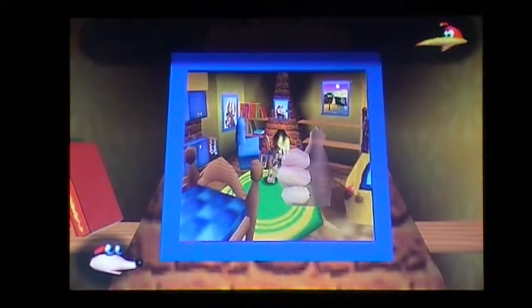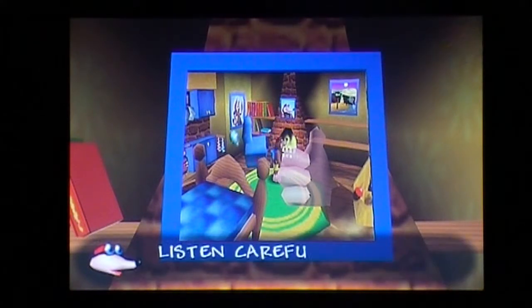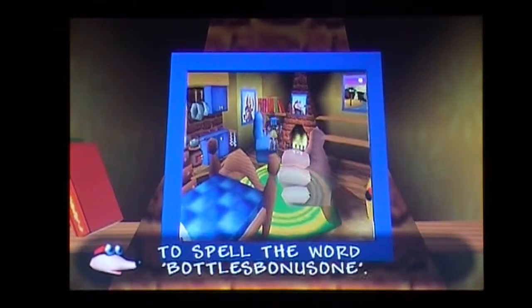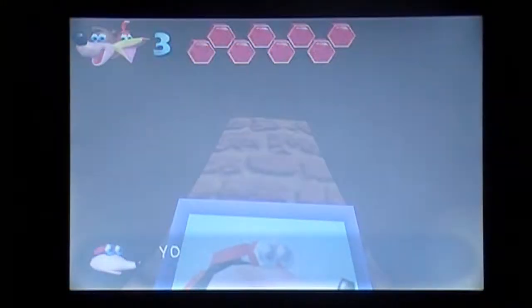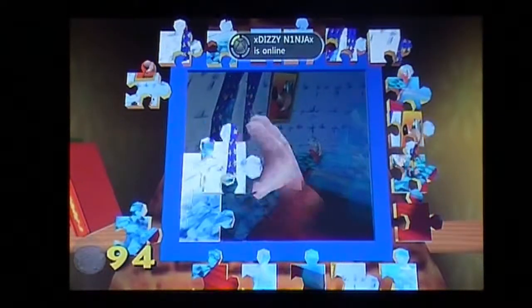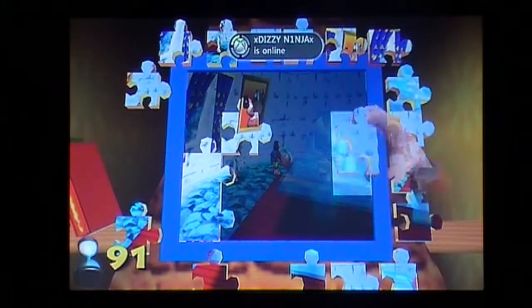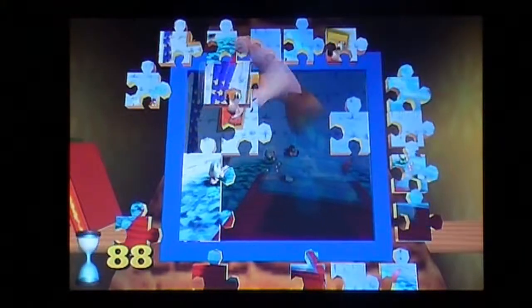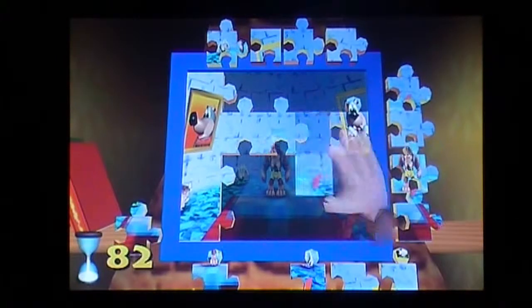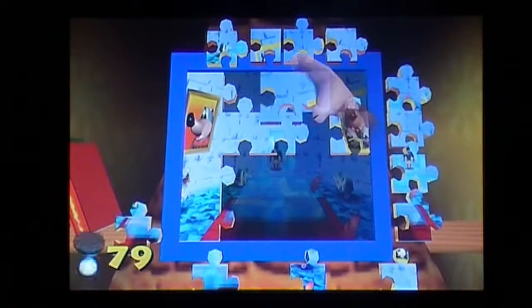And with each one you do, you unlock a pointless little cheat. Use the tiles on the floor of the sandcastle in Treasure Trove Cove to spell the word bottles bonus one. It's stupid, it like gives Banjo big feet or something. There we go. Okay, Boggy's Igloo. Right there, Banjo's head. Okay. There.